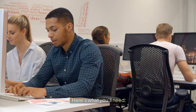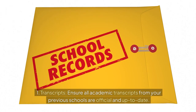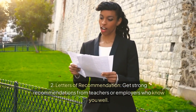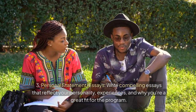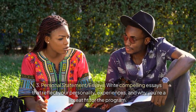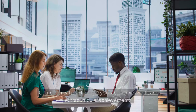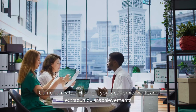Here's what you'll need. Transcripts: ensure all academic transcripts from your previous schools are official and up-to-date. Letters of recommendation: get strong recommendations from teachers or employers who know you well. Personal statement, essays: write compelling essays that reflect your personality, experiences, and why you're a great fit for the program. Tailor each essay to the specific school, highlighting your interest in their programs and unique opportunities. Curriculum vitae: highlight your academic, work, and extracurricular achievements.